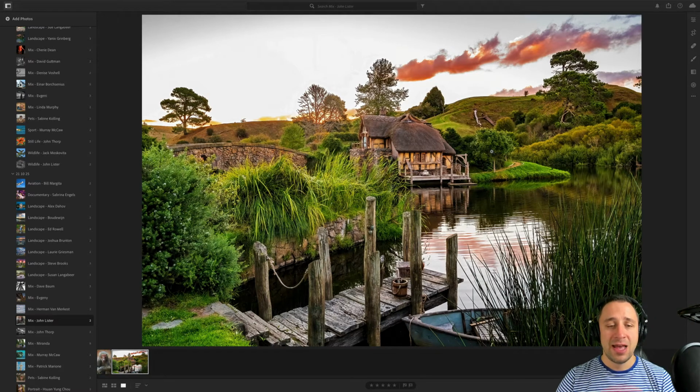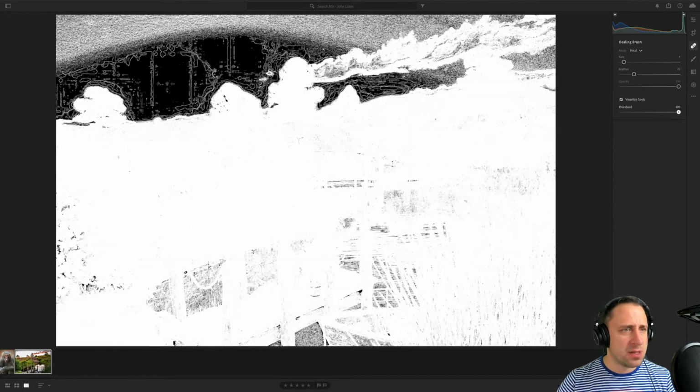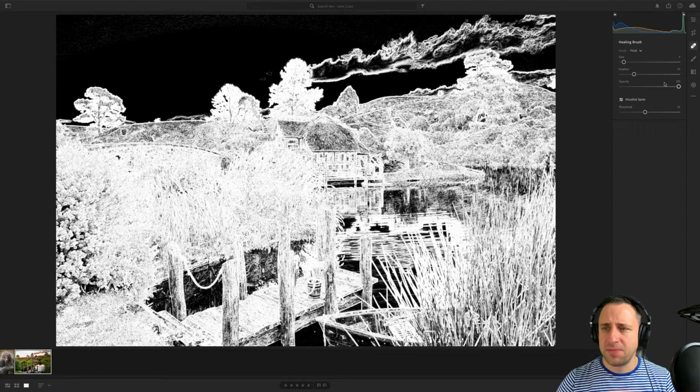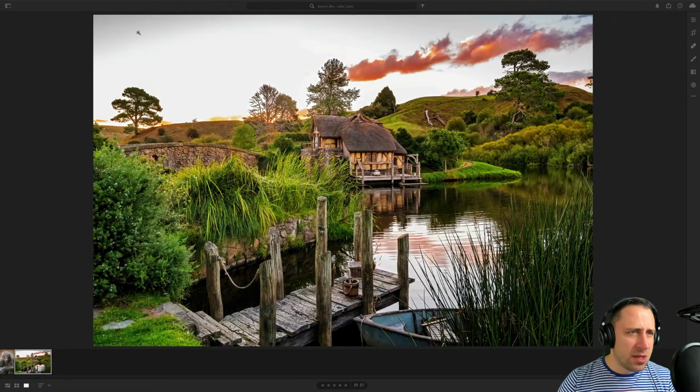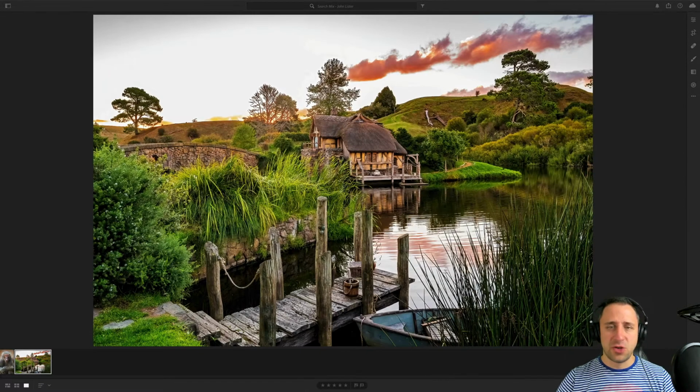Well done, John. Well done on this one. I also like this bridge. Oh, there is a person here. It's a shame, we could hide her next time, but that's about it. Let's have a look. I'm just trying to see if there is a spot. It was something I saw in the corner, and there is a little bit of sensor dust here, just something to keep an eye on for the future. But other than that, great.